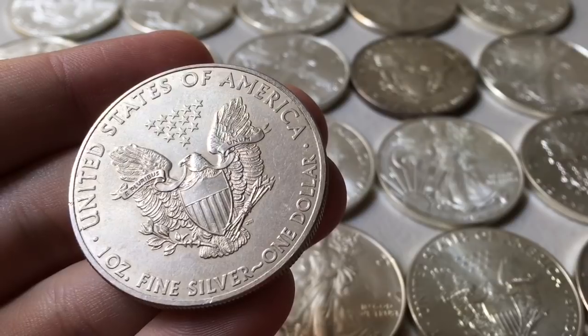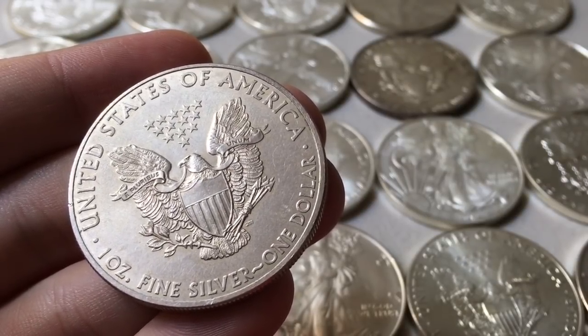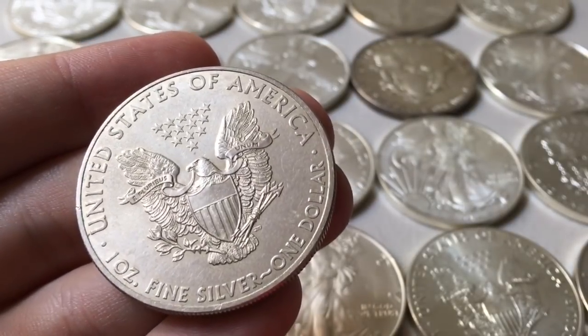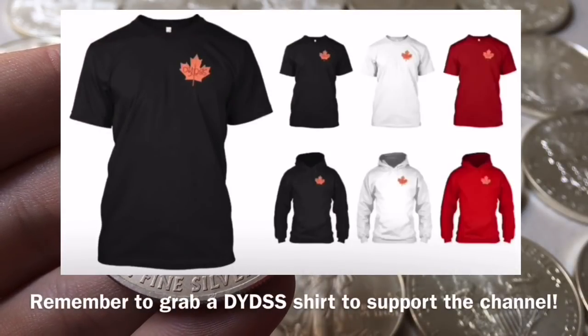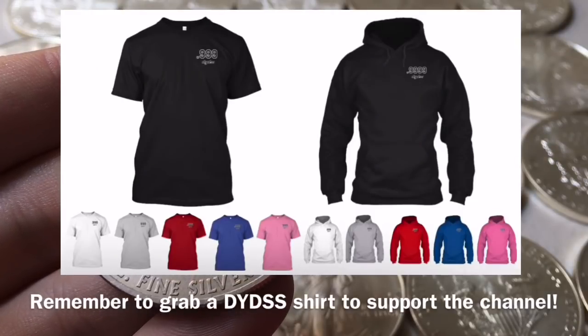Now keep in mind, I'm just thinking out loud over here. In no way, shape, or form am I saying that the 2021 Silver Eagles are going to have microchips embedded. I have no idea. Nobody has told me that. I'm just saying, in a hypothetical scenario, I would not be stacking those.